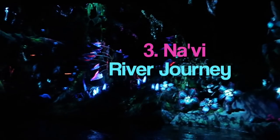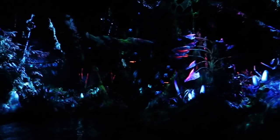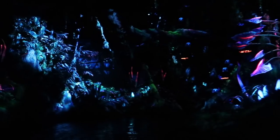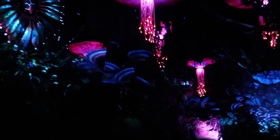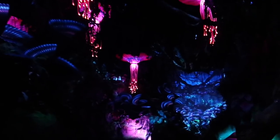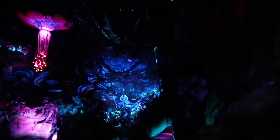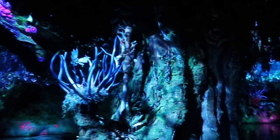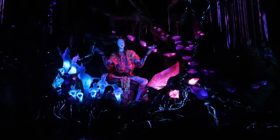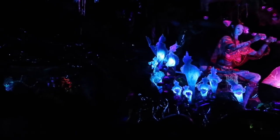And number 3 is Na'vi River Journey, and this is one of the 2 new attractions in Pandora at Animal Kingdom. This ride is absolutely stunning. You feel like you need to go on it several times to see all of the detail. It really is wonderful. I would definitely recommend trying to ride it. You can't get FastPasses for this and Flight of Passage on the same day, so I would probably get the FastPass for Flight of Passage if you can, and then try and ride this one at the beginning or the end of the day. But it's absolutely fantastic, so definitely try and do it.